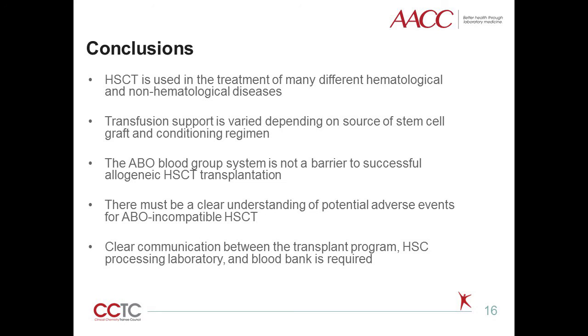However, the institution performing ABO-incompatible HSCTs must have a clear understanding of the potential adverse events and have systematic policies in place for transparent communication between the transplant program, HPC processing lab, and the blood bank to help mitigate such events throughout the donor selection and transplant process. The transfusion service is a critical partner in providing compatible blood products throughout the entire course and helping to assist the transplant team should adverse complications arise.